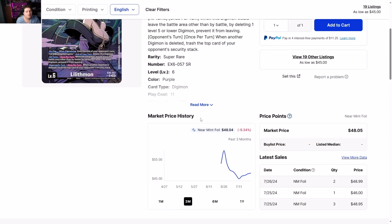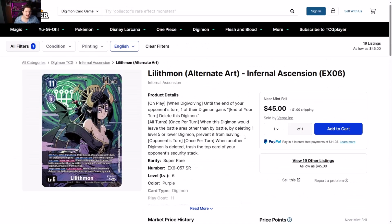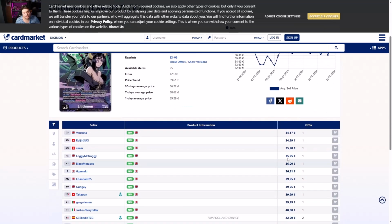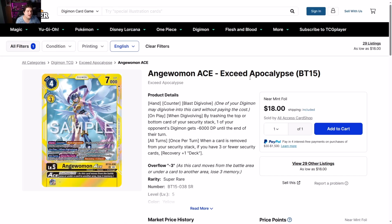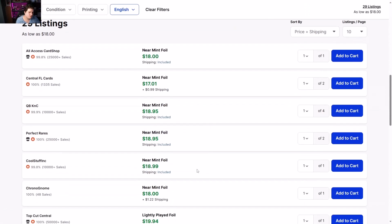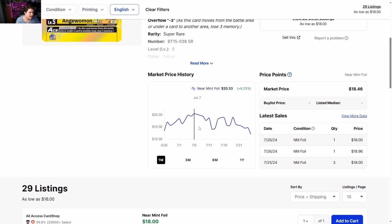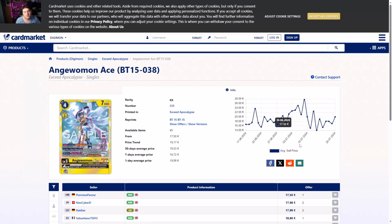Lilithmon Alternate Art from Inferno Extension EX06. Showing some movement, been up just a wee bit. We're looking at $46 right now, and it can go up higher. Europe side looking like the 34, 36 to 40 euro range. And Jewelmon Ace from Seed Apocalypse BT15. $18, holding strong in that range, but starting to come down, which is good to see. It might fall back into the $12, $10 range like it used to. Europe side looking like the 17s to 20 euro range.